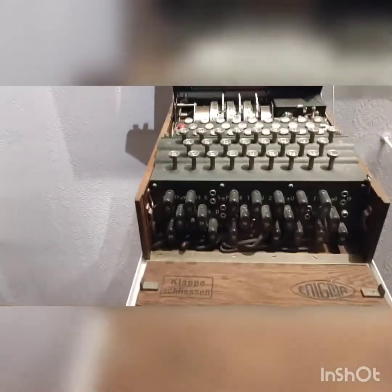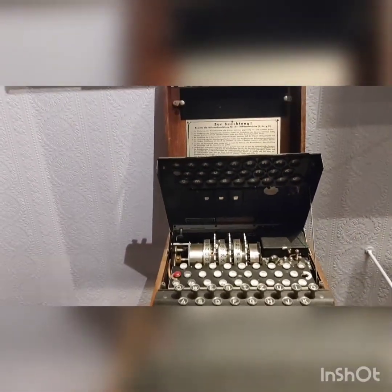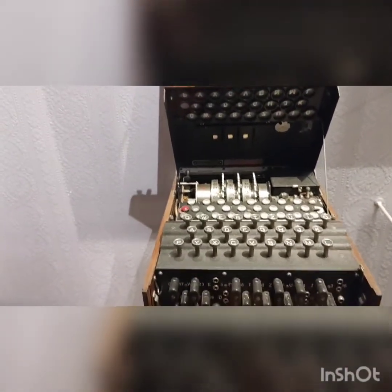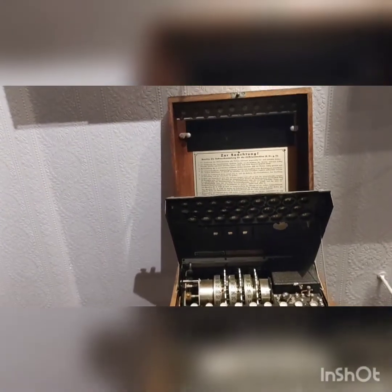This is an Enigma machine, which was used by the Germans since 1933. Polish mathematician Marian Rejewski reconstructed it with the help of the Second Bureau.